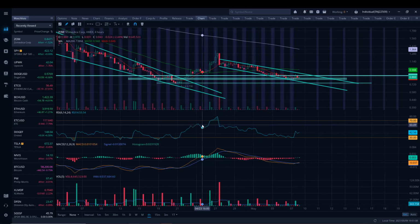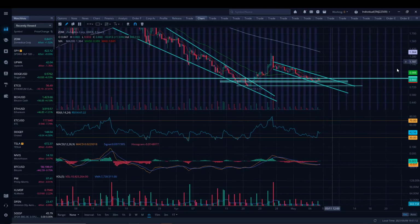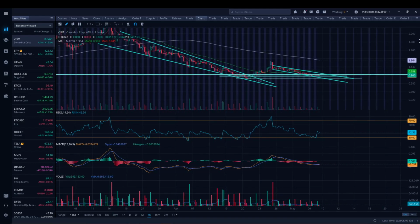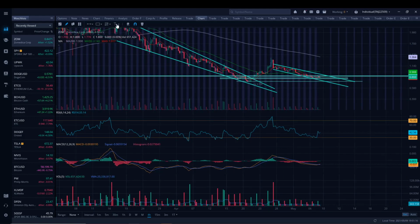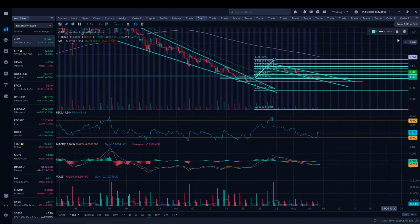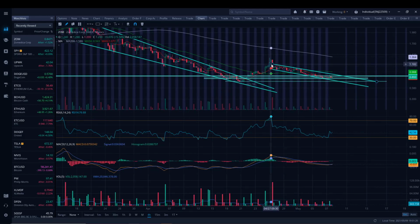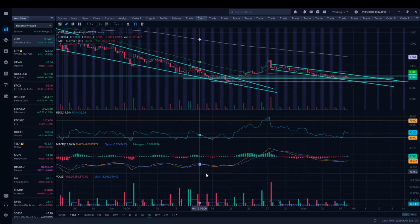So you do see that right away we did break out of this descending wedge, which was forming for quite a while. We did break out of that wedge, and then we did see a nice, I think it was a 40%, 58% jump out of that descending wedge, which I did mark up in my previous video. And we actually did hit that $1.28 mark where we found some very hard resistance that we just couldn't get above, and slowly we've just been bleeding off within this channel.